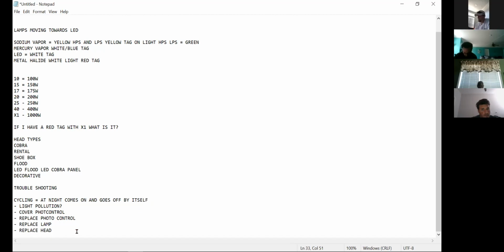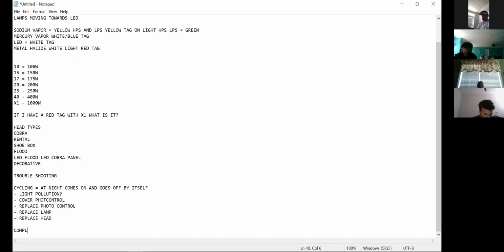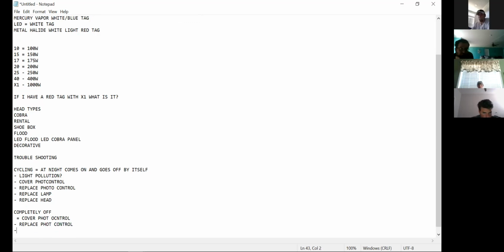Now we talked about troubleshooting a light that's cycling. We're going to troubleshoot a light that is completely out. The first thing we're going to do when we go up, and I did this all the time, is cover your photocell. If it does not click, if it's not working, replace the photocell. If you've replaced it, the light comes on, then you're good. But if not, when you replace that photocell, it's clicking, there's no action on the bulb, it's not blinking or coming on, you want to replace that lamp. Get that lamp out of there, guys.